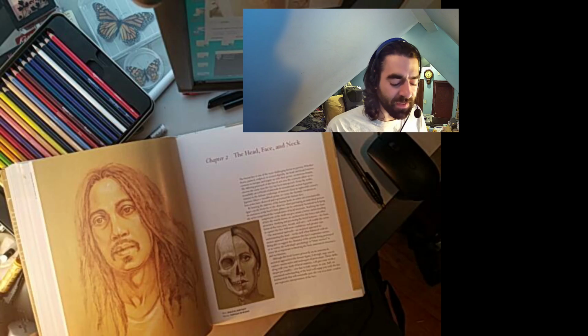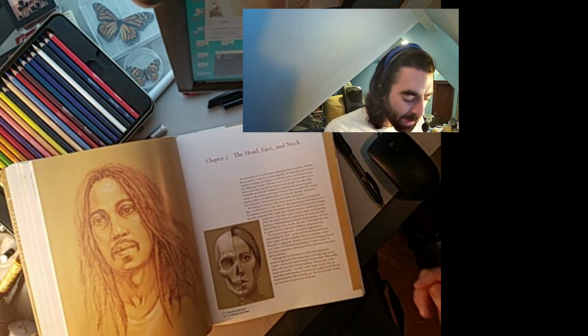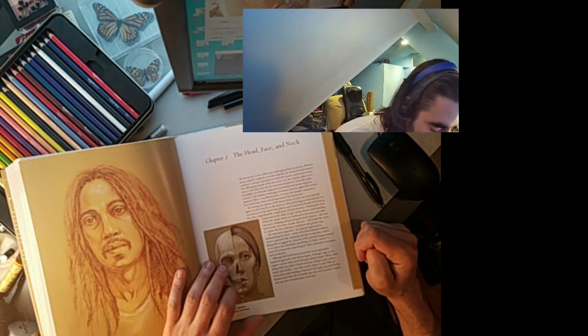My lips are dry, but I think it might be because I've started using chapstick that my lips have started drying out.